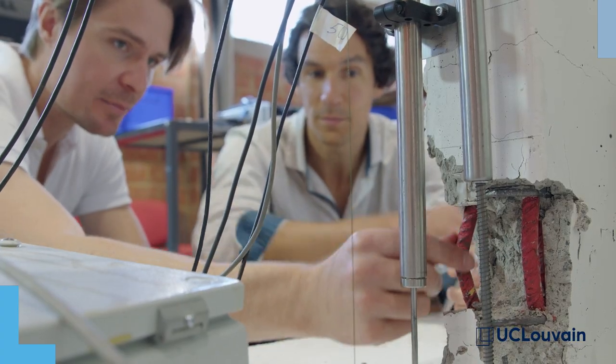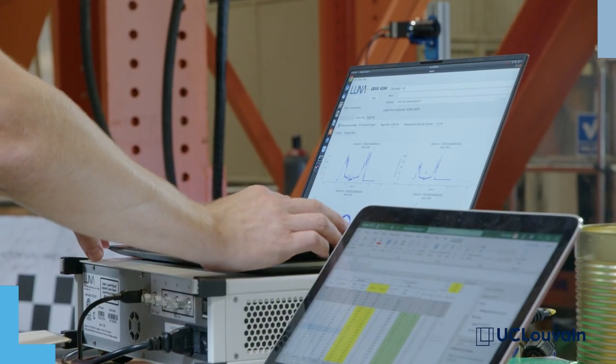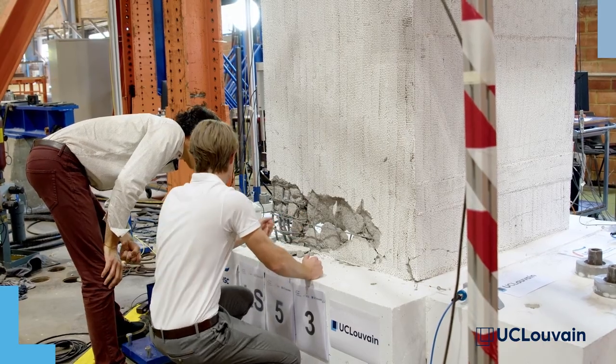The data obtained from these tests will help researchers in the future to better simulate numerical models. More importantly, observations from these tests will help to develop recommendations for building codes and to construct safer buildings and promote more resilient communities.